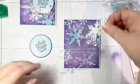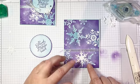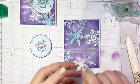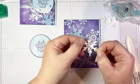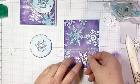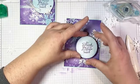And then we're going to put a larger one down here. Now I'm actually going to put this in a slightly different spot than I did on my sample because again, I want to hide some of that, that little oops there. So we're going to peel this guy off and pop him on kind of down here. Okay, now this is going to go right about there.